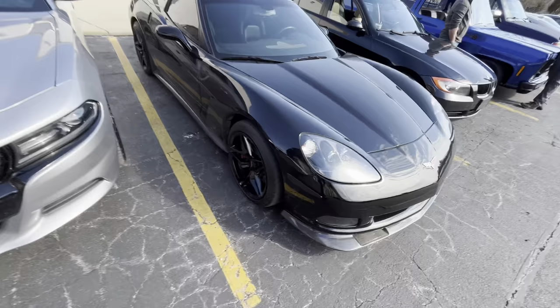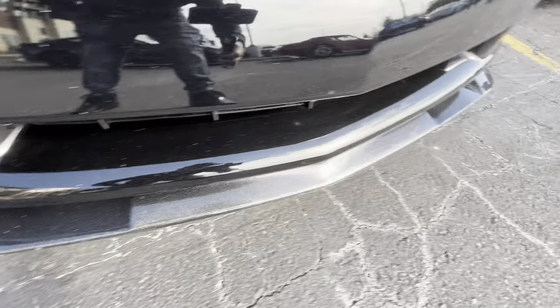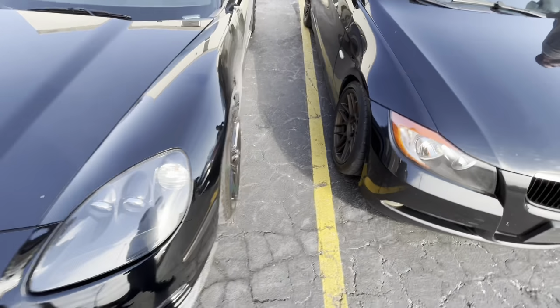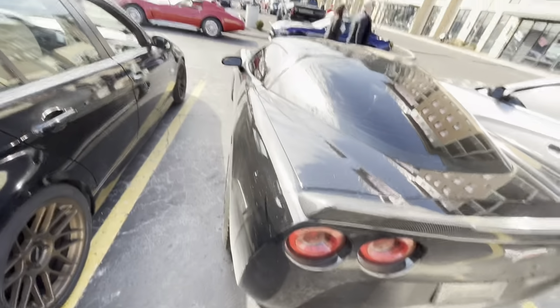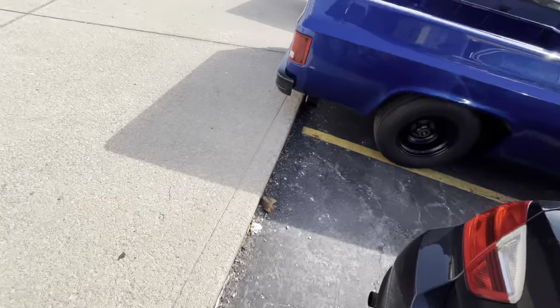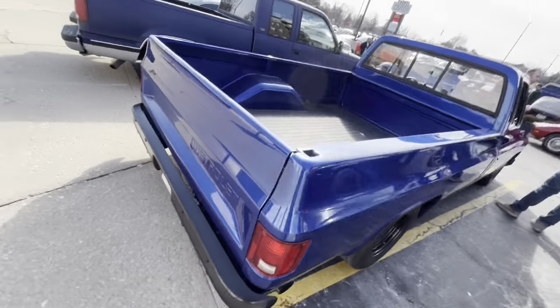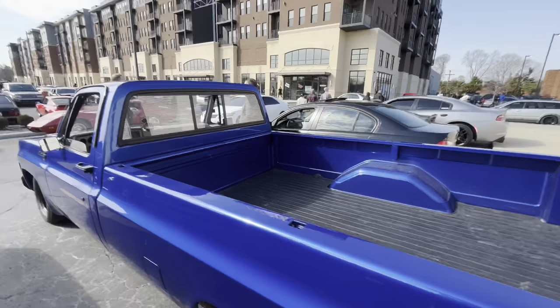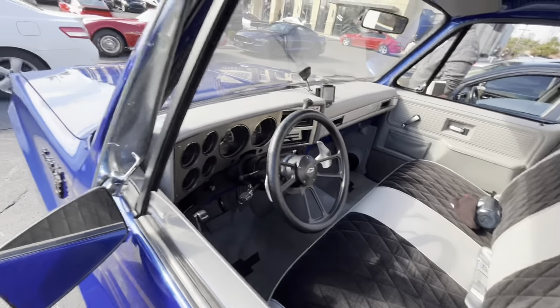That's nasty. Got the C7 right here. Look at all the carbon fiber. That's nasty. Got the carbon fiber all the way down the side. Side skirts. Yeah. Got the carbon fiber spoiler. That thing is nice for real. We got an old school Chevy right here. It's slammed. This one is nice right here. Historic plate. This thing is super clean right here. This Silverado is super clean.